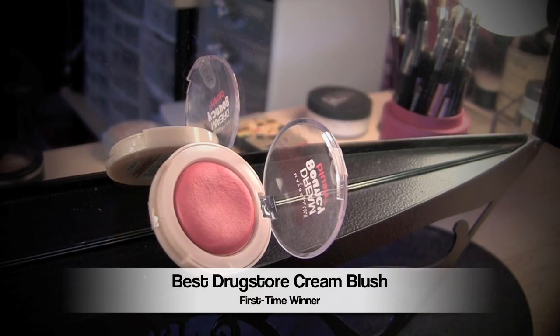Another new winner, cream blush from the drugstore, and with some of these I've just chosen a total line, like all of the Balm blushes I love. For this one, it's a specific shade of cream blush. It's the Maybelline Dream Bouncy Blush in Hot Tamale. This shade might scare you, but I promise it is so, so pretty.